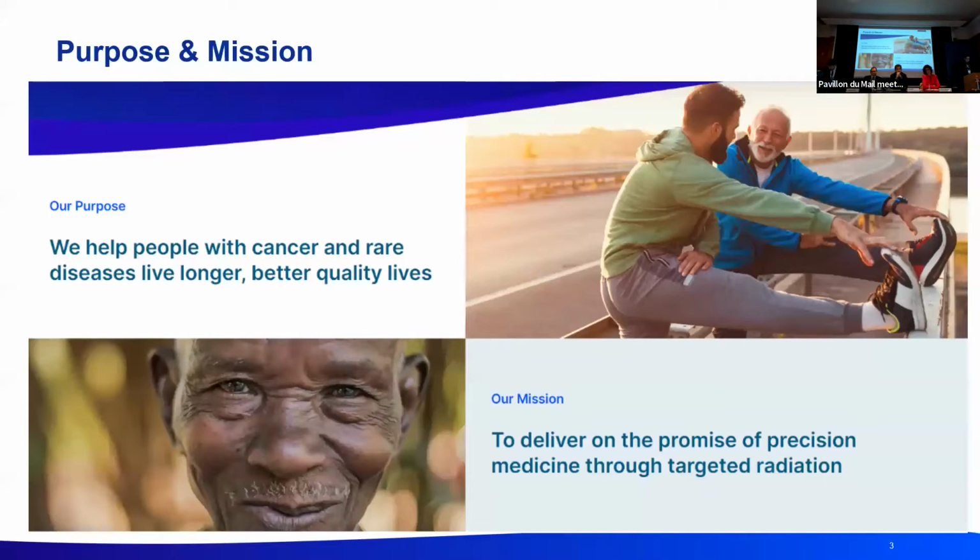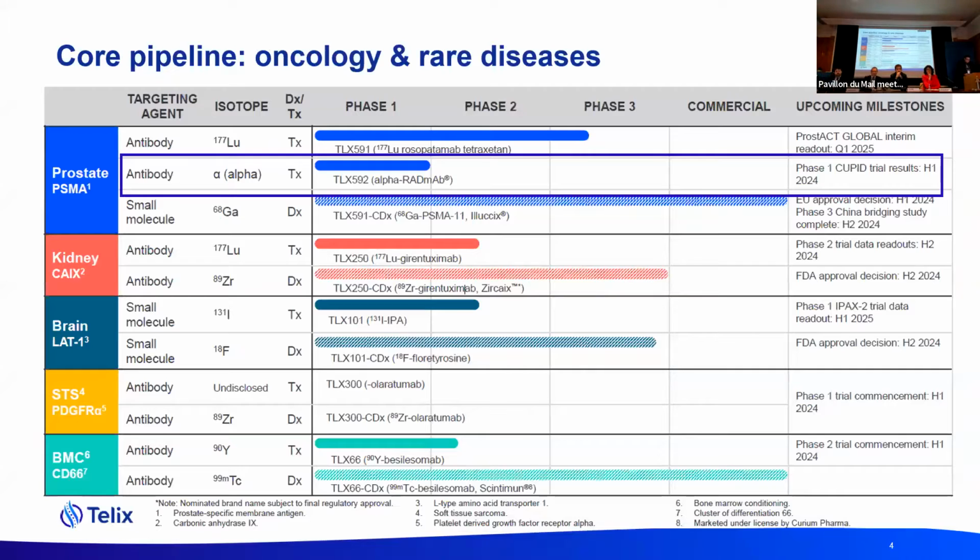About Telix as a company, our purpose is to help people with cancer and rare disease to live longer and have a better quality of life. It's our mission to deliver on the promises of precision medicine through targeted irradiation. And to reach these two statements, we have to build a unique pipeline at Telix Pharmaceuticals.